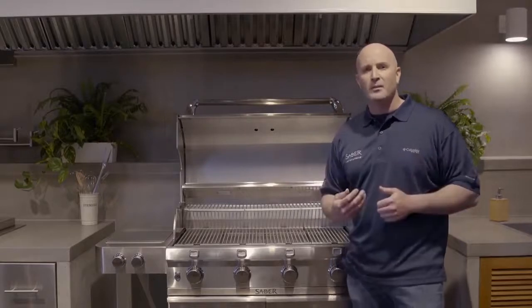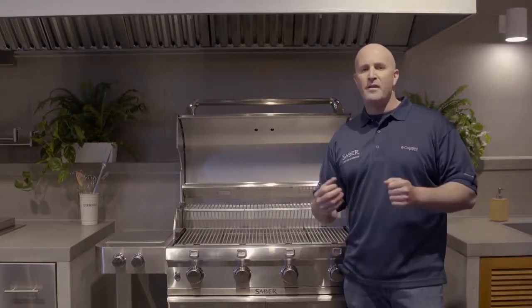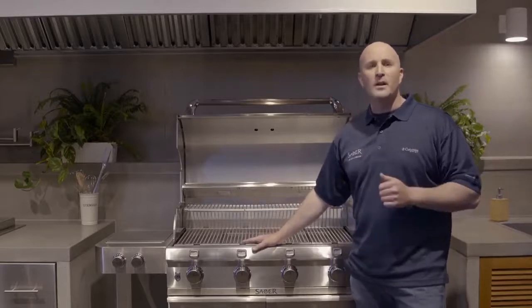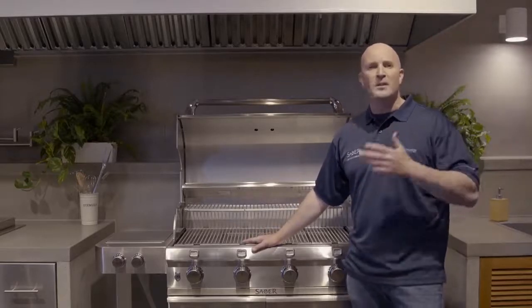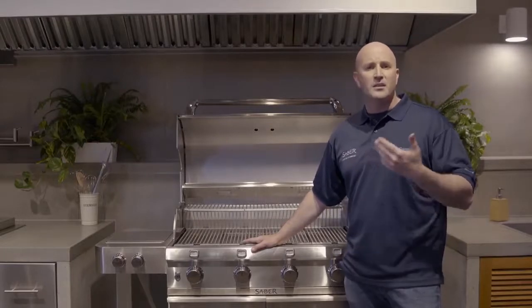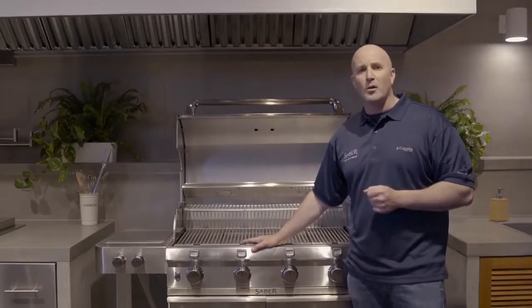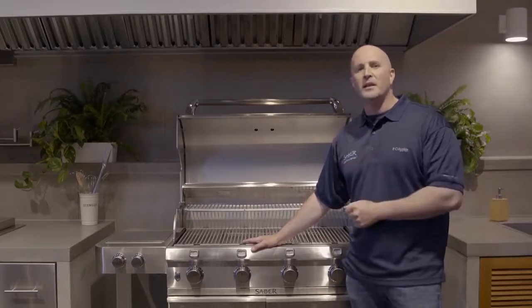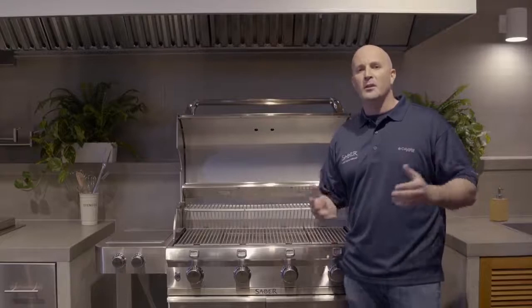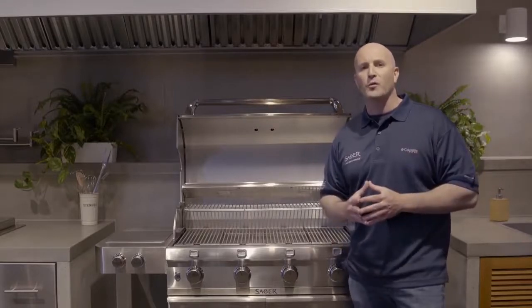Second thing, assembly. It assembles way faster than most traditional grills. This grill can be built in about 20 minutes with just a few tools. It basically comes almost fully assembled. Last is service. It doesn't require a lot of maintenance, just a basic cleaning to keep it running well. That's all you need to do for years and years of world-class cooking performance.